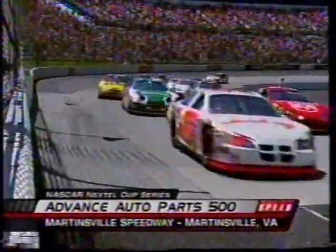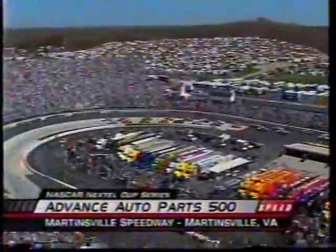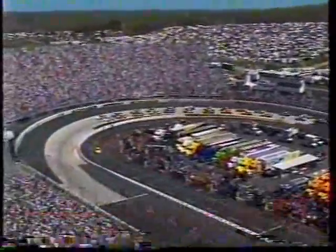Here we go. The Chevy safety truck is on pit road, and for the first time in his Cup career, Scott Riggs, a former truck race winner here, will bring them down to the green flag.